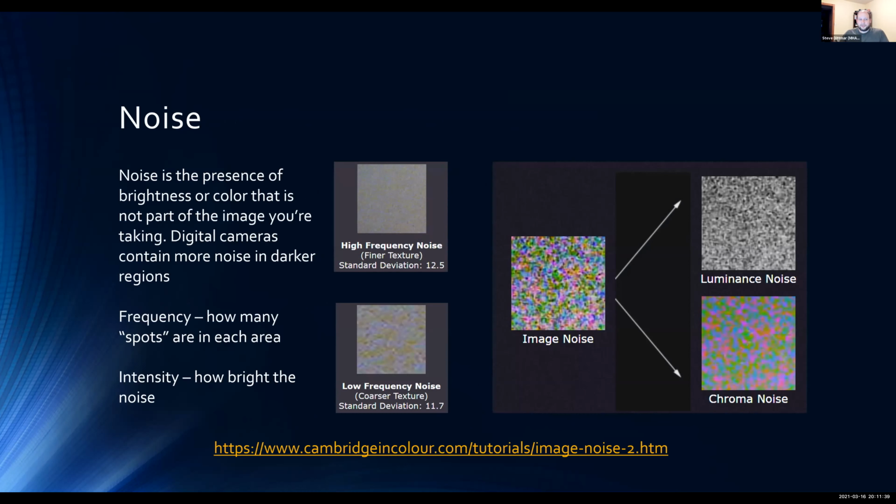High frequency noise relates to how frequently the pattern or the little splotches repeat over a given area. You can see that this one is very fine-grained, high frequency noise, whereas in the one below it, the noise is a little bit larger and covers more space, each splotch is a little bit bigger, which makes it a low frequency noise. Given the same area, you've got fewer of those splotches because they're bigger.